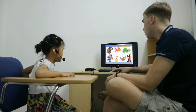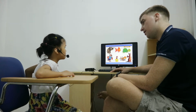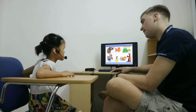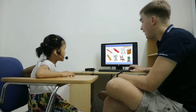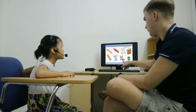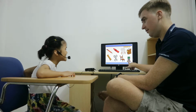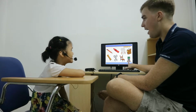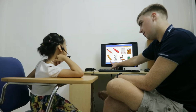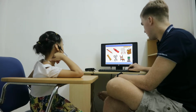Which animal is loud? It's an elephant. An elephant can be loud too. Alright. Now classroom objects. What's this? It's a pencil. Yeah. It's a crayon. It's a tray. It's a book. It's a paper. It's a computer. What are they? They are sisters. Nice one.